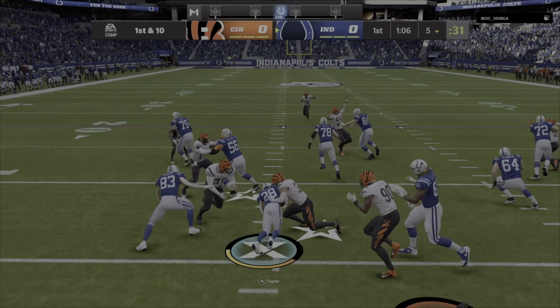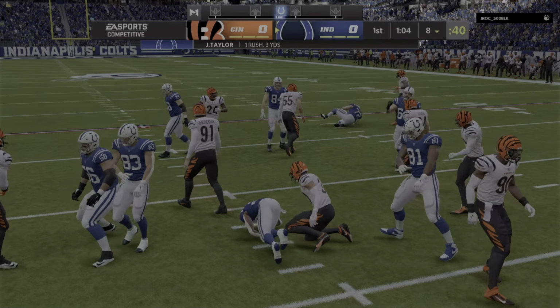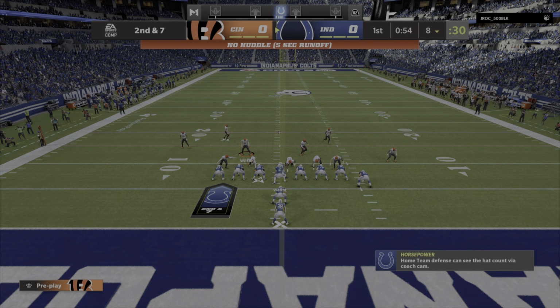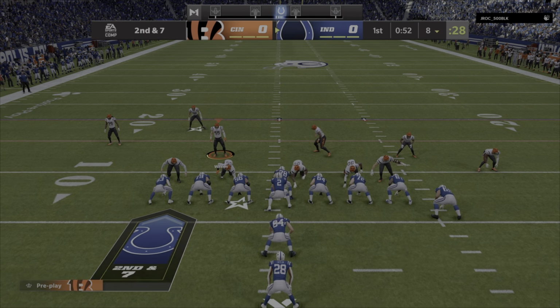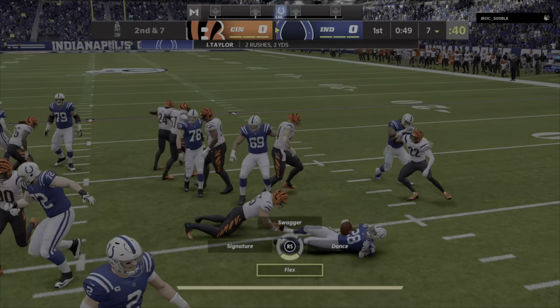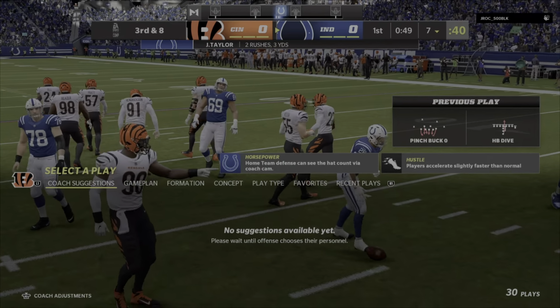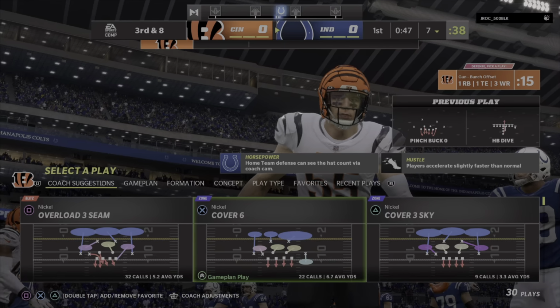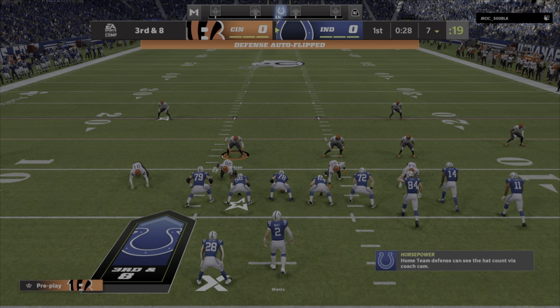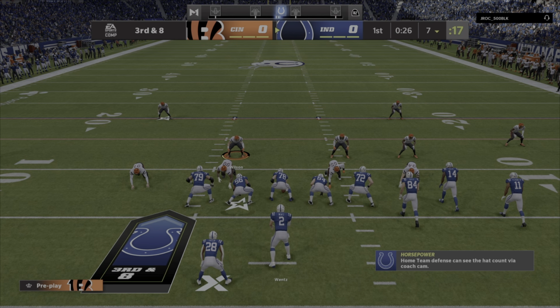They'll run. This is Jonathan Taylor. And he's going to take this ahead for right around 3 yards, but no more than that. Second down. Second down, another run with Taylor. And he stopped immediately there. Officially no gain on the play, and they're left with a 3rd and 8. A nickel look now for the Bengals as they try to stop him here on third down.